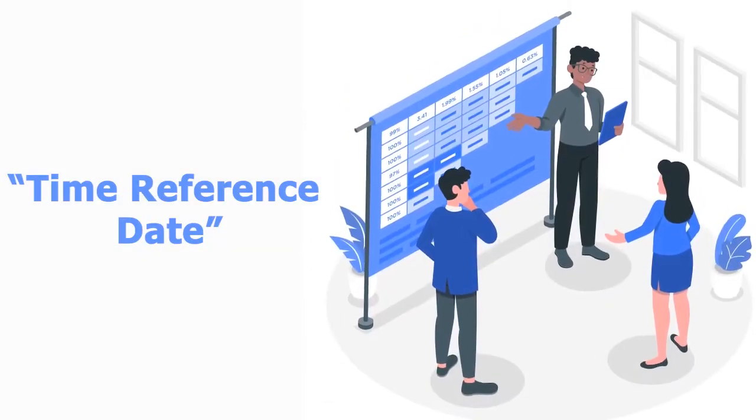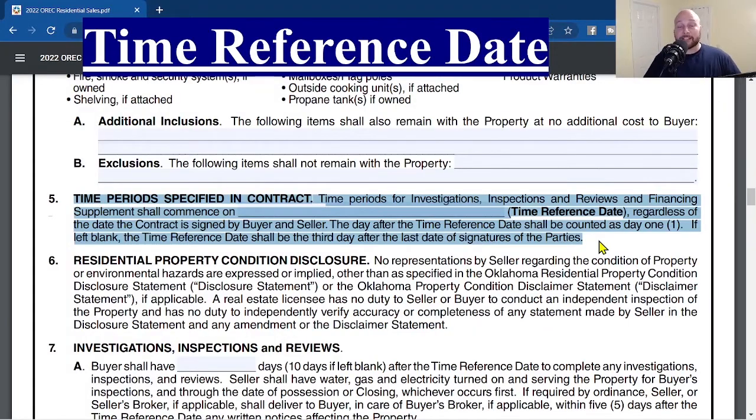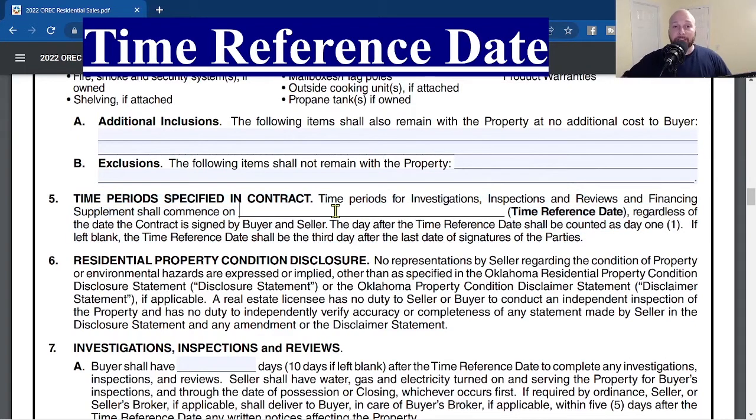Time reference date. Item number 4 that's super important that buyers need to pay attention to in the Oklahoma real estate contract is the time reference date, and that's found on clause 5. The time reference date is what sets out the outline for the rest of the contract if it's not left blank. Now, some brokers say put a date there because you want a hard date there so that if any additional documents are signed, this date doesn't get reset. And the reason that they say that, and it's very, very important, is if left blank right here, this sentence comes into play: if left blank, the time reference date shall be the 3rd day after the last date of signatures of the parties.